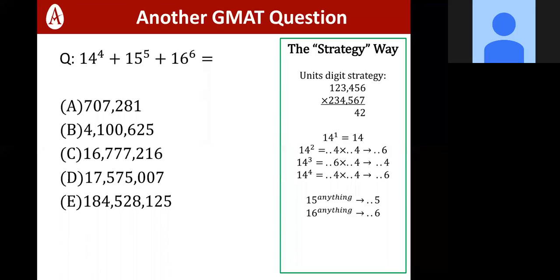So now, remembering we're only focusing on the last digit, we know that 14 to the power of 4 ends in a 6. 15 to the power of 5 ends in a 5. 16 to the power of 6 ends in a 6. And if we add these numbers up, we are bound to have 7 as the last digit. Notice how many answer choices end in a 7. Do you think this is a coincidence or this is a pattern?